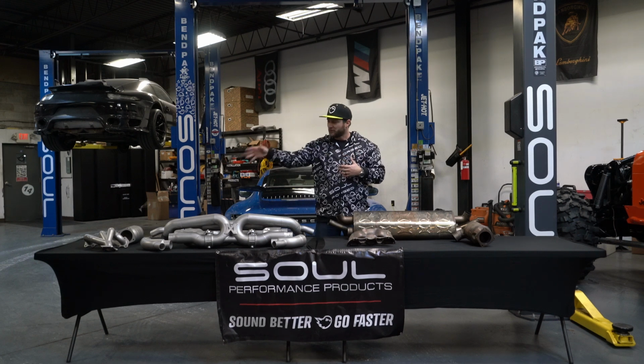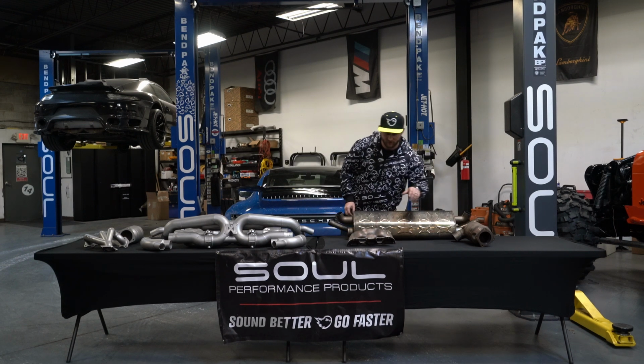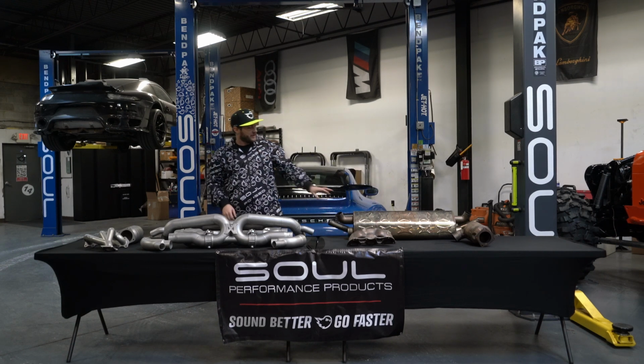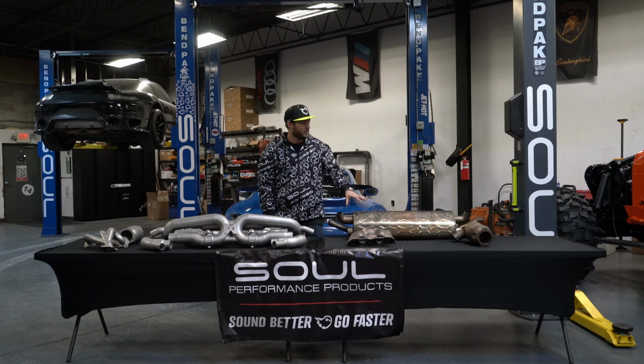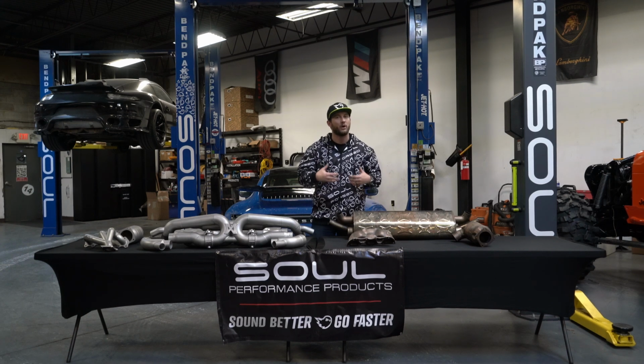So pre-turbo, post-turbo restriction, the cats right afterwards, now getting into the muffler assemblies. This is a very restrictive stock muffler on volume, but you'll also have to keep in mind you have turbos in the middle of the exhaust flow. So changing this out and going to a more aggressive design is never going to have the sound level or that character of the flat 6 naturally aspirated Porsche. But what can we do?